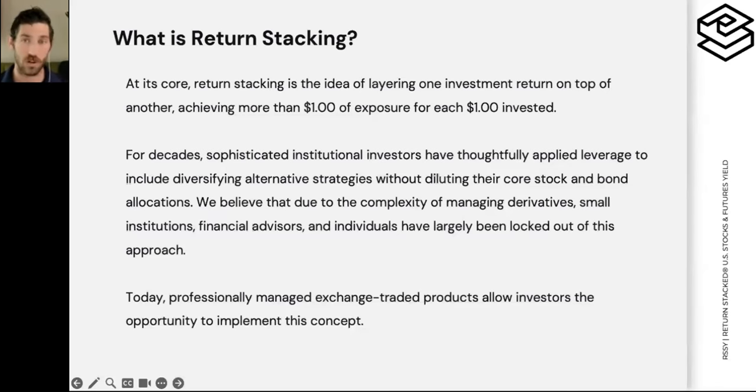So what is return stacking? At its core, return stacking is layering one return on top of another. In our approach, for every dollar you invest in one of our ETFs, we provide $1 of core stock or bond exposure plus $1 of exposure to a diversifying asset class or investment strategy. Now, what I want to highlight is that this is really not a new concept. This is something that has been used by institutional investors going back to the 1980s. It just previously wasn't available to most investors in a mutual fund or ETF wrapper, and that's why we're so incredibly excited about bringing it to you today.